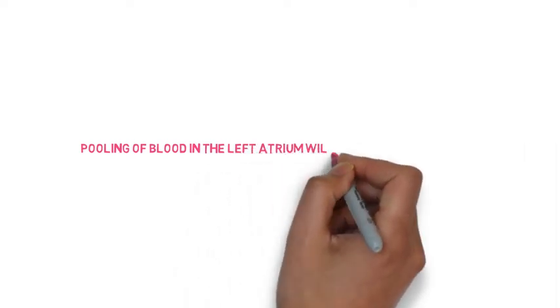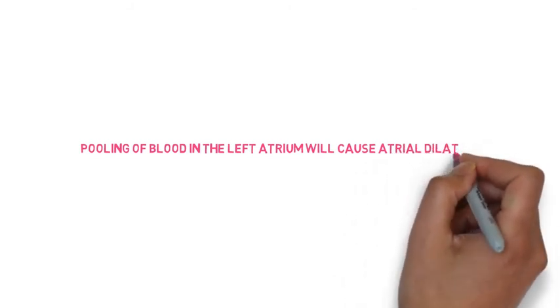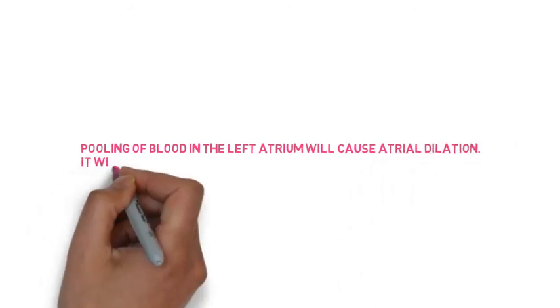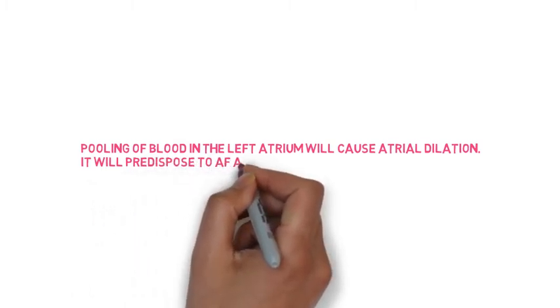The pooling of blood in the left atrium will cause atrial dilatation. This will predispose to AF and thromboembolism.